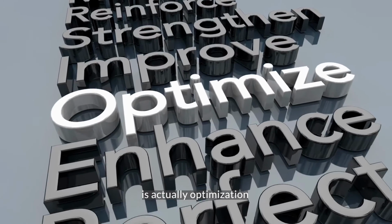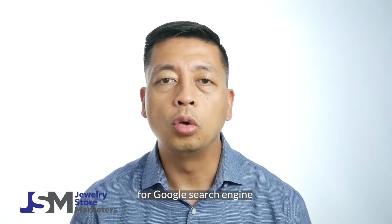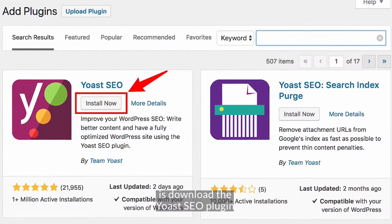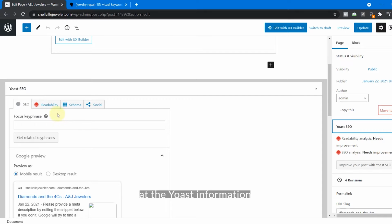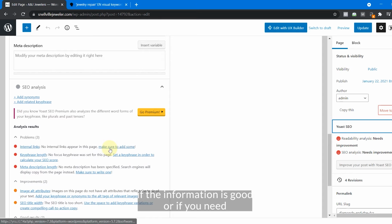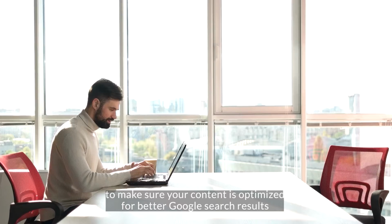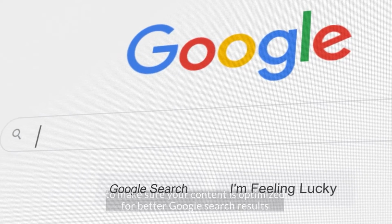Two is actually optimization. Make sure you optimize your content for Google search engine. So if you have a WordPress website, the easiest thing you can do is download the Yoast SEO plugin. When you create content, make sure you take a look at the Yoast information, which shows you if the information is good or if you need help and improvement. Download Yoast SEO, it's free. Follow the instructions and the tips to make sure your content is optimized for better Google search results.